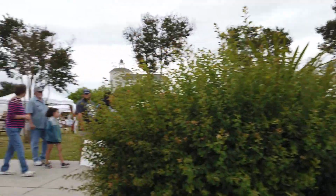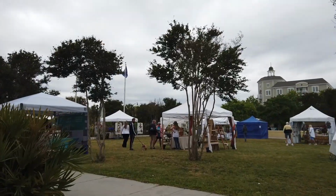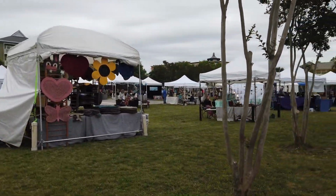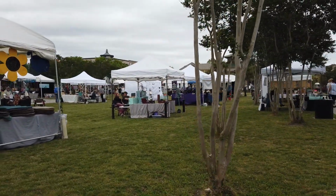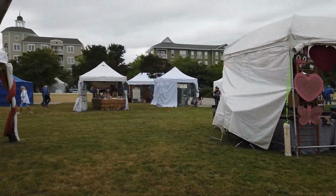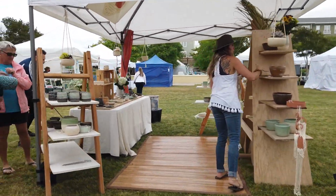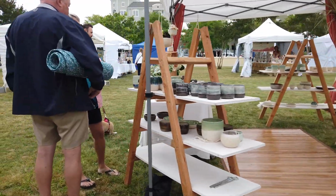This is the type of weekend, the Art in the Park weekend, where you come to the Market Common, you grab yourself a cup of coffee, maybe at the local coffee shop just across the street from here, and just enjoy some art. And if something calls to you, you pick it up, you bring it home, and it's a good time.